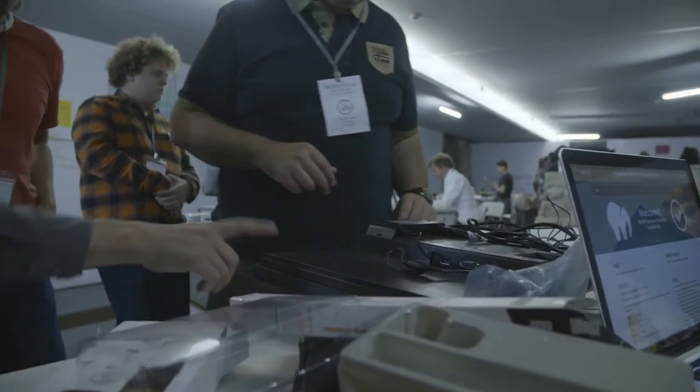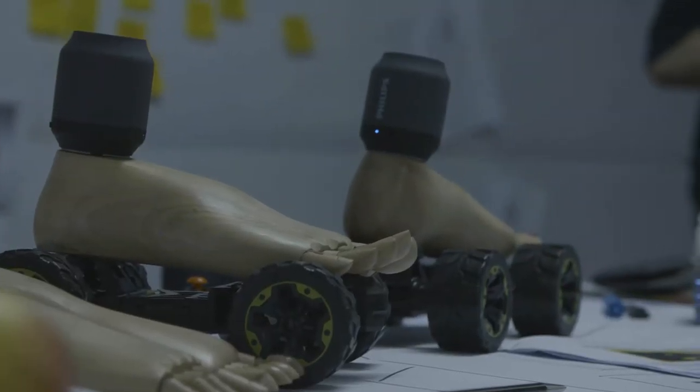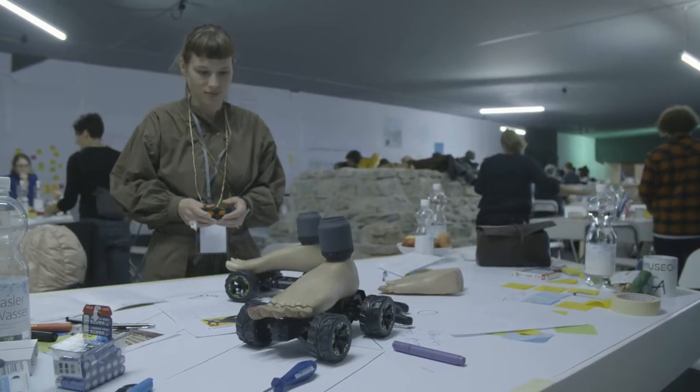It's now time to be a bit more concrete and go into realization, because tomorrow we have to be ready at 4 o'clock for the visitors. So that will be the challenge for the day.